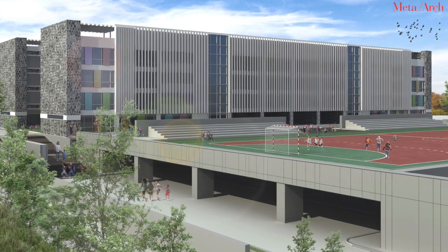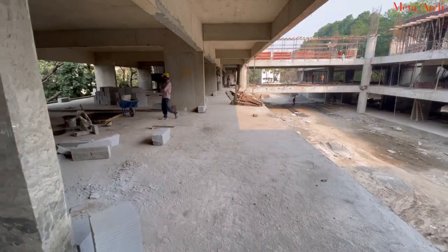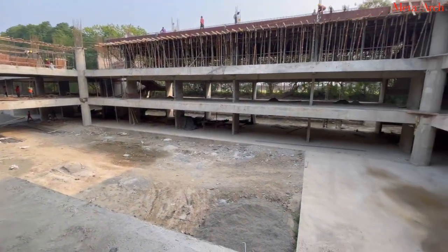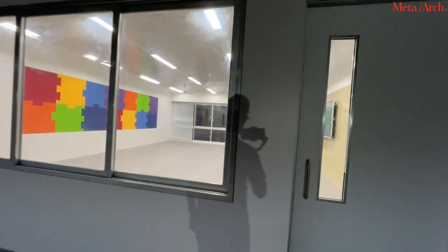In the year 2020, construction began for the main building of St. Joseph's School in Pune, designed by Team Meta Arch. With a running legacy of more than 60 years, the school in the past has faced a number of issues that can be addressed by innovative design solutions. The architects put together prototypes of these creative ideas.